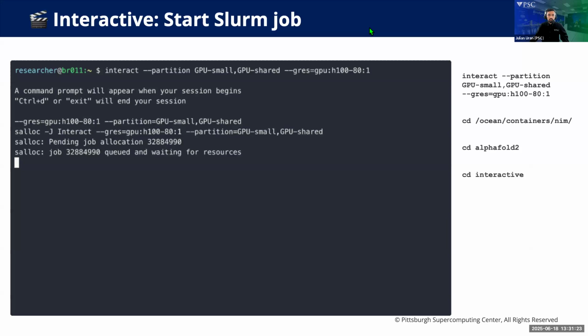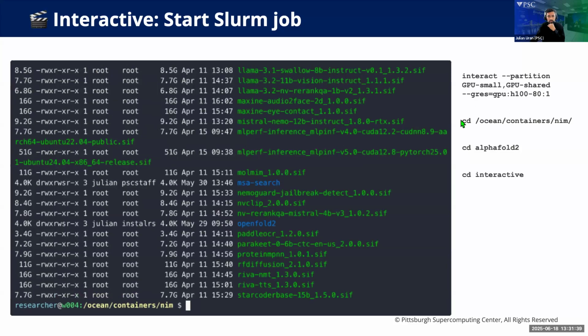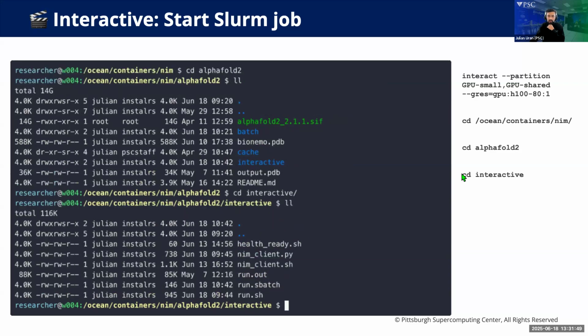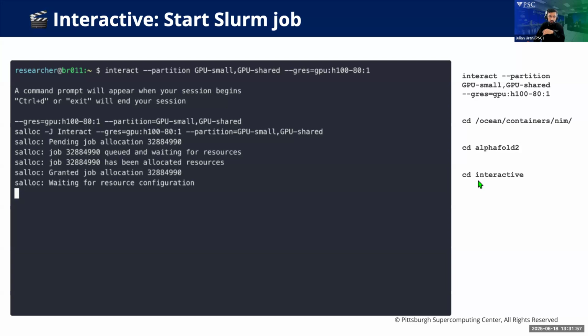Then let's take a look at it. So for example, for starting the interactive mode, this is how it will be. Starting an interact job on the cluster with the interact command, and then I'm switching to the containers folder for NIM, and then into the AlphaFold2 folder in which we have the different files, and then into the interactive folder there to be able to take a look at the files that I was just mentioning before. So this is how it looks.